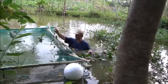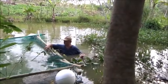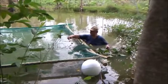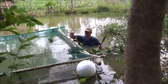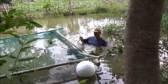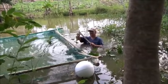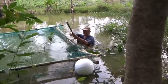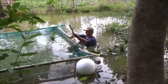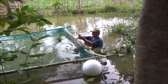An experiment. So I'm going to take some of this Kang Kong and just chop it up and throw it in there. Chop, chop a little. Chop it like this? Yeah. That thing is the roots. It will grow if they will not eat it all.